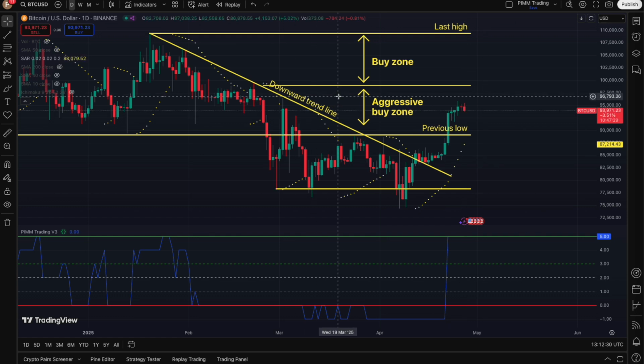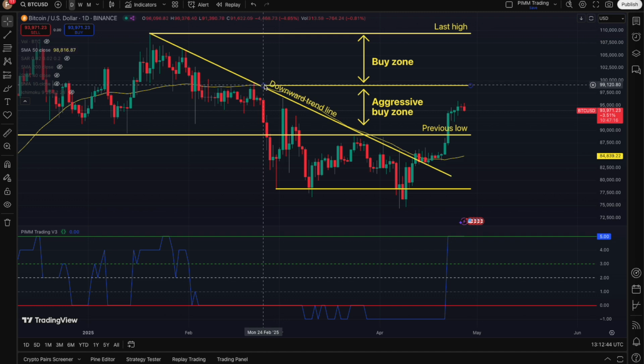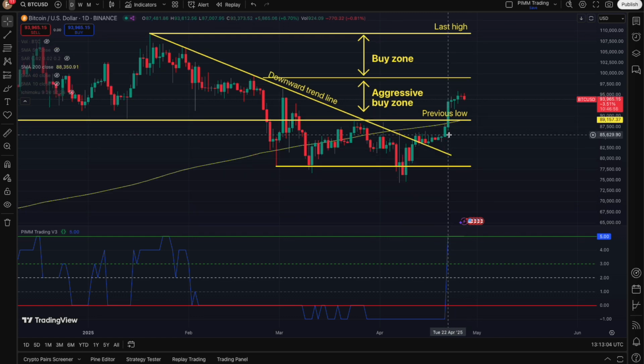There is no clear pattern here just yet. There is no double bottom, cup with handle, or cup pattern. So we set the buy zone for conservative investors to where the 50-day moving average started sloping downward. Now we see the 50-day moving average sloping upward, which is a good sign, a bullish sign. And the price on Tuesday, with that big move up, broke above the 200-day moving average. So it has cleared three significant price points: the downward trend line, the 50-day moving average, and the 200-day moving average.